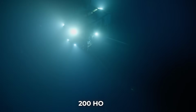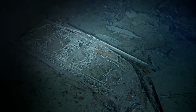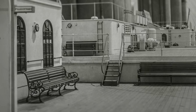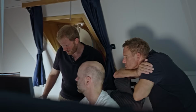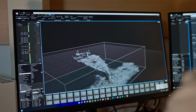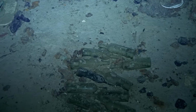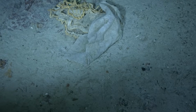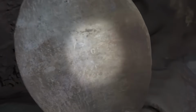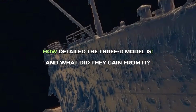The submersibles worked for 200 hours, snapping 715,000 images and 4K video footage. In total, they collected 16 terabytes of data. And then came the time to put together all that information. What they made was marvelous. An exact copy of the wreck site, so detailed that it showed each individual rivet and bend with clarity. You can even see the serial number on one of the propellers. That's how detailed the 3D model is.